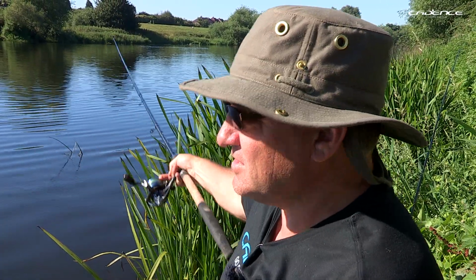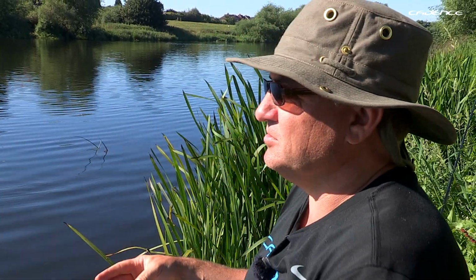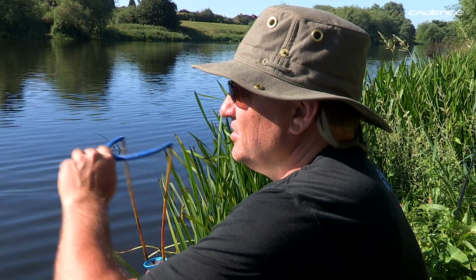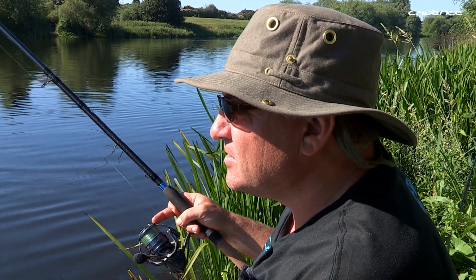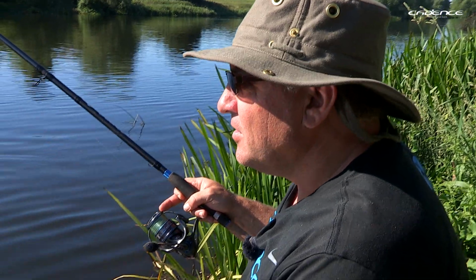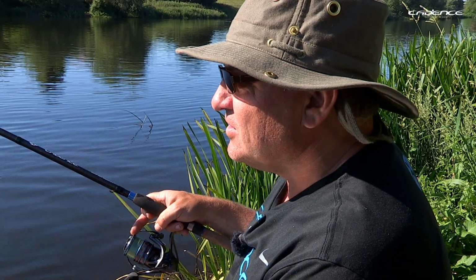So feed-wise, I've decided to target hemp, casters and a few tares, because I think it'll give me an option of perhaps attracting some better quality fish and hopefully build up and understand a response to how the fish are feeding.